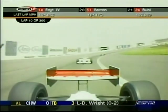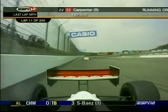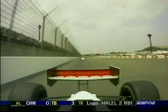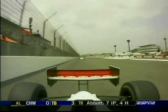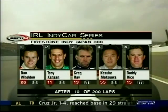Well, very important for them. Maybe the single most important endeavor of this year, and Honda led 85 of the 200 laps last year. Kanan led 70 and Kenny Breck led 15. Can they win this year?